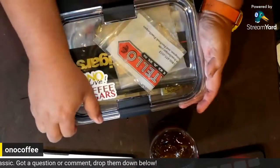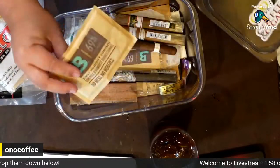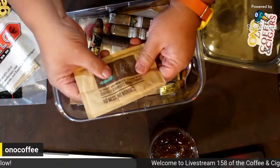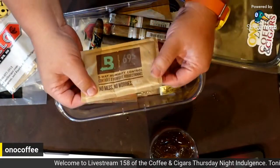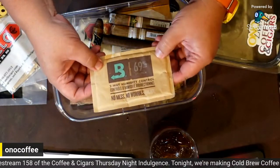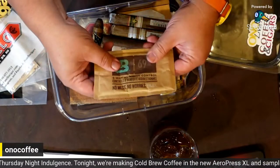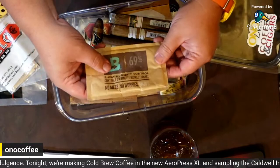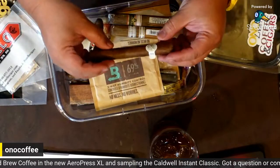Here's our humidor for the show. Let's look at our Boveda. Look at this Boveda. It's 2 years now. It's still pliable. Like last week or the week before, it was getting hard in the corners. But we're talking about 2 years. That's just ridiculous, man. It's incredible. Thank you, Rusty, as always. Okay, here it is.